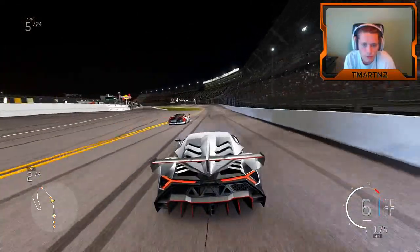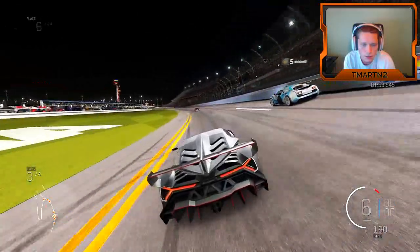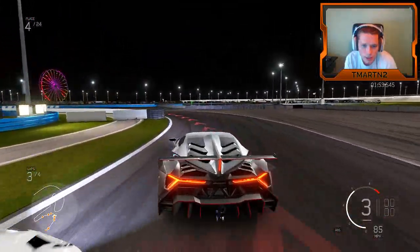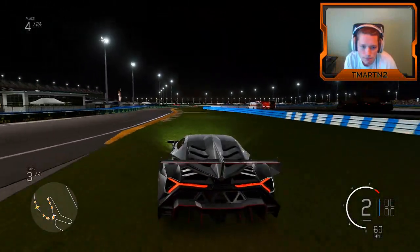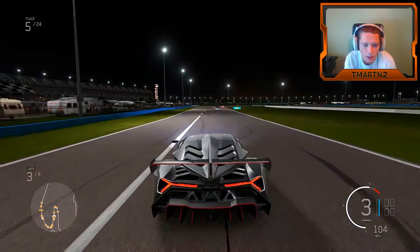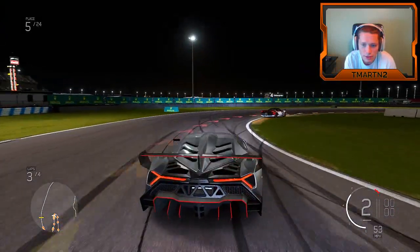Blocking them off. I don't know if we're going to be able to get back up. Dude, oh my gosh. This turn is going to be the death of me. Actually worked out decently well. I don't think we're going to be able to get back up into the top three, dudes. We'll see what happens. We're going to try our hardest.